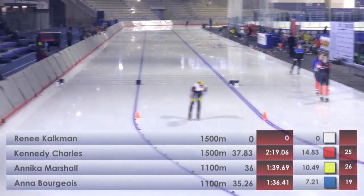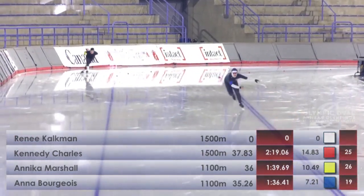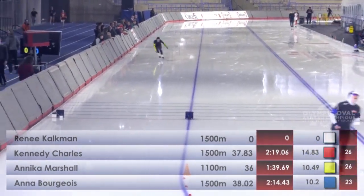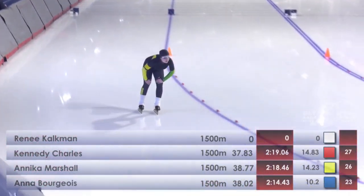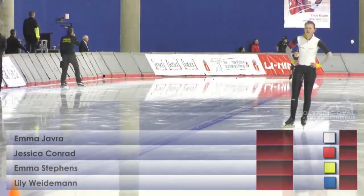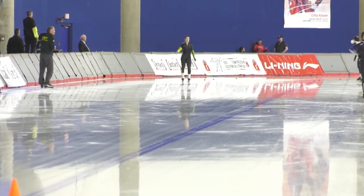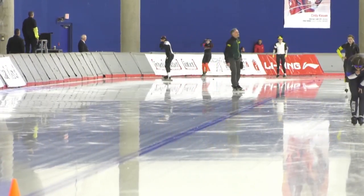Her final time, 2:19.06. Bourgeois is going to win her pair. It's just a matter of time. 2 arms going. Grimace on her face at the line. 2:14.43. Marshall crosses 2:18.46. That is a personal best for Anna Bourgeois. So great skate for Anna Bourgeois, just beating her PB by about a second. Some strong finish for the second pair of that quartet.